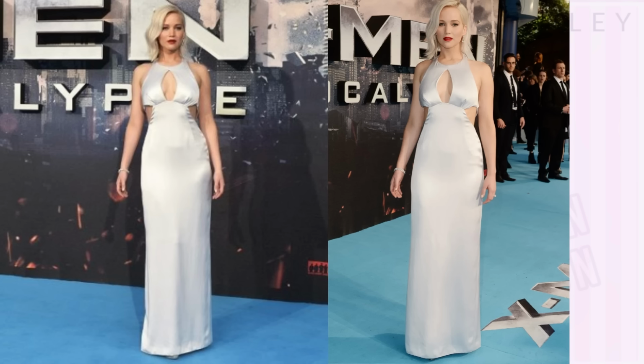I would call this one less successful, but it's still really pretty. It just looks slightly less polished around the bust seams and the cutouts. It may have been more successful in a different color where the seams would stand out a little bit less. This white satin is going to show seams and puckering no matter what. It just could have maybe been slightly more polished and better carried off.